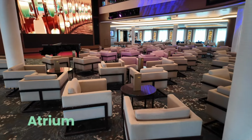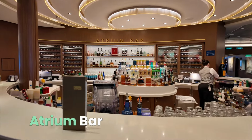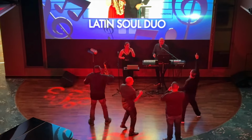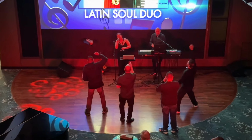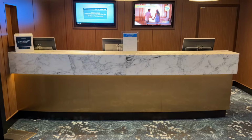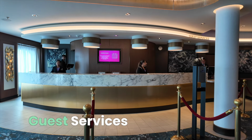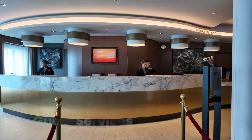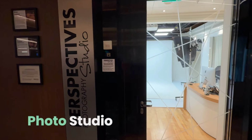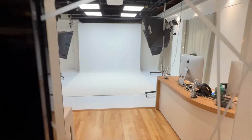Now we come to the Atrium, and of course, the Atrium Bar. This is where the action is. From games to entertainment, it's all happening here at all times of the day. This is also where you're going to find the cruise next, customer service, and the shore excursion desks. Oh, and if you're looking for some super fancy photos, you'll want to stop by Perspectives Photo Studio for a custom photo shoot.